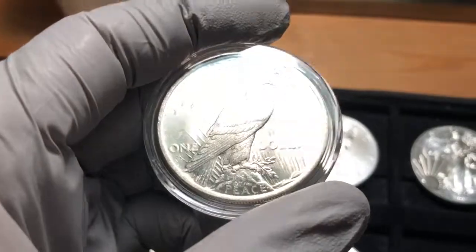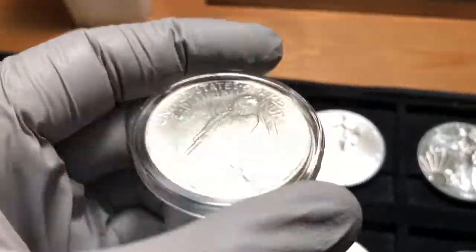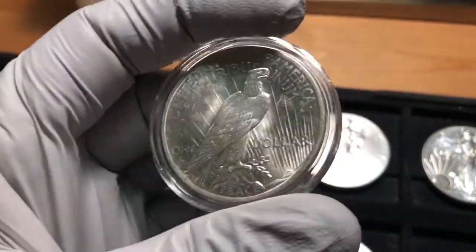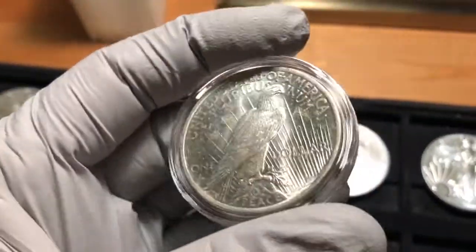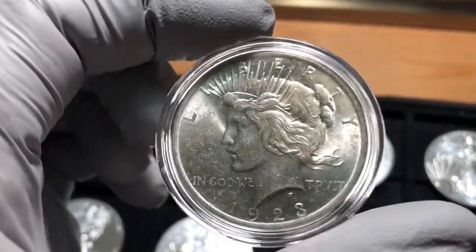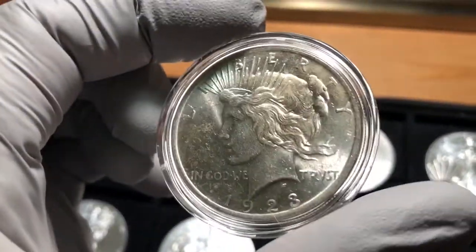And like I said, you can usually get a decent amount of this premium back if you were to sell them at a local coin shop in BU, as well as XF and AU. They're not going to give you as much of a premium as a BU, but a decent amount still. So this is my way of kind of stacking them.